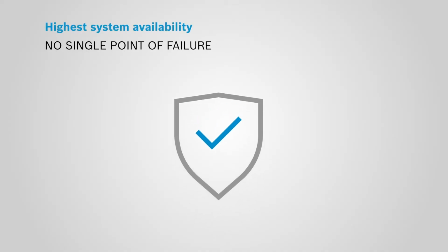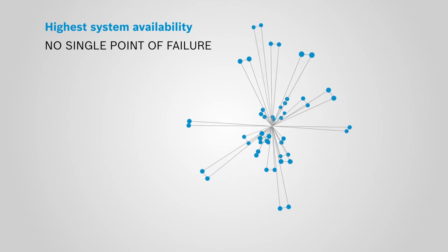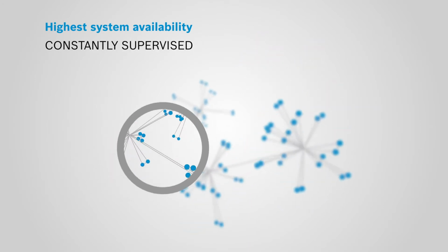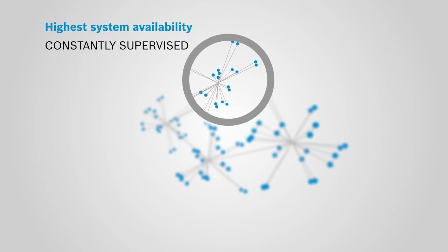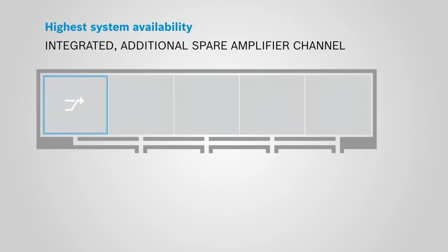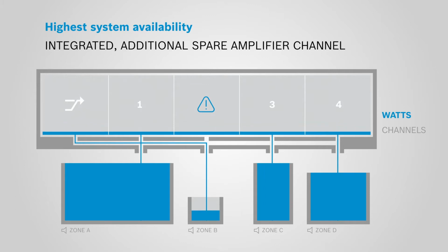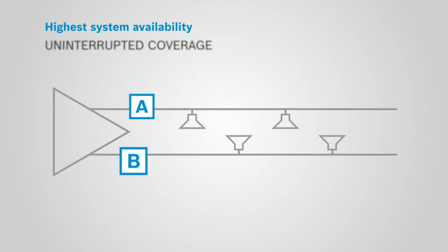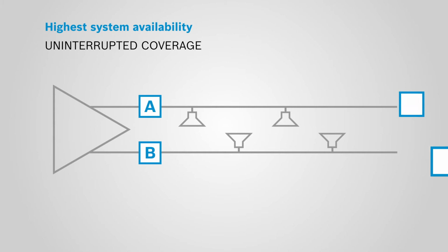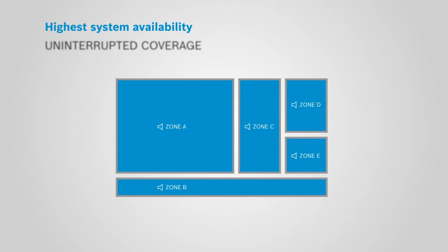PRAESENSA gives you robust and comprehensive security with a design created to ensure no single point of failure. All devices and network connections on the system are constantly supervised, as are critical signal paths and functions. In the case of a failing amplifier channel, there is an integrated additional spare amplifier channel which will automatically take over. Each amplifier channel has 2 loudspeaker outputs which are separately supervised and protected, ensuring uninterrupted coverage in all areas.